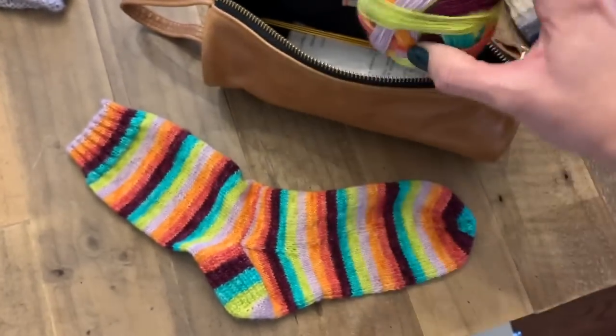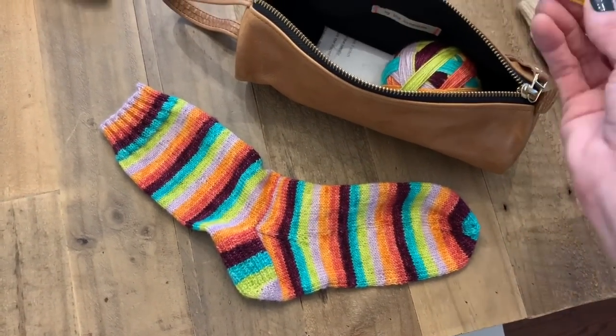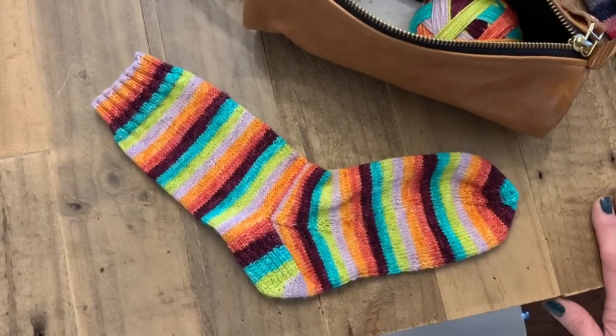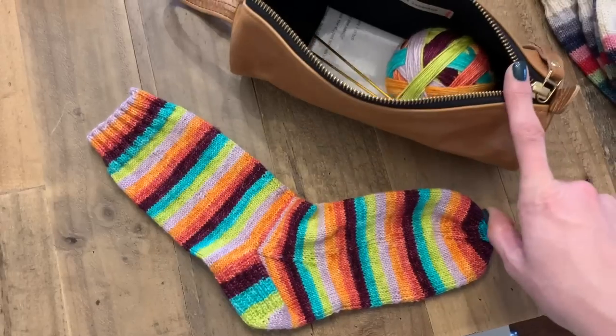But it's so beautiful, such a fun colorway. I cast these on when we were on vacation and I'm using the same needles, same sock recipe. I just love self-striping yarn. It's so much fun and I'm really excited to cast on the second one.